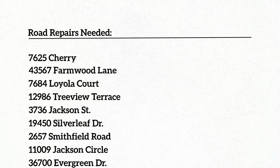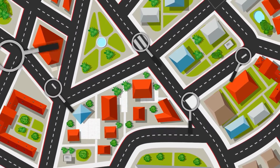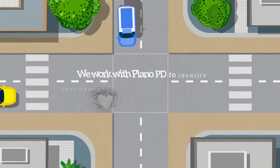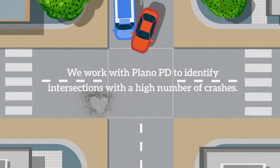First, we listen to you, our Plano residents. When you tell us about a road that needs work, we place it on a list. Multiple calls regarding a single location are flagged as priorities. Second, we have a consultant drive every street in Plano, taking a close look at our 13,000 road segments. They rank the roads as to which ones need repairs or improvements. Finally, we work with our Plano Police Department to identify intersections with a high number of crashes.